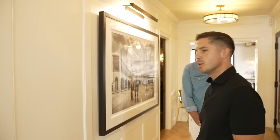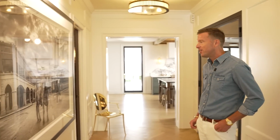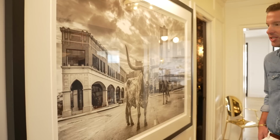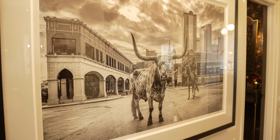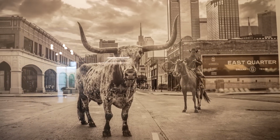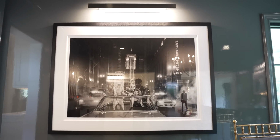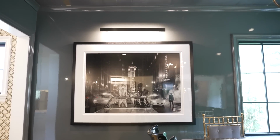And we did the same thing in the entryway with our AV closet. So you can put the things you need in the house, but keep them out of the way and not make a storage room a focal point. The photograph is a David Yarrow photograph that was shot here in Dallas, downtown, a few miles from where we're standing. We think it's really cool to have a photograph from one of our favorite artists that was shot in Dallas. And Dan is from Chicago, so we also have work by the same photographer in the dining room, just opposite the wall. And it's really cool to see both of them in the same space.